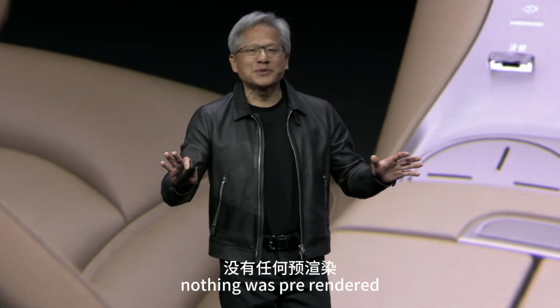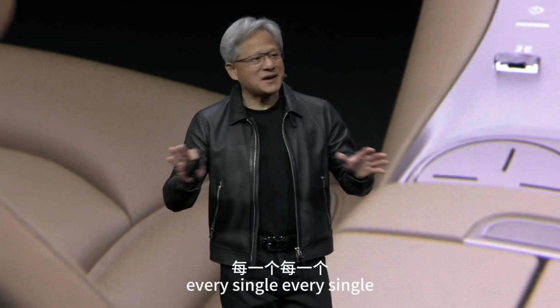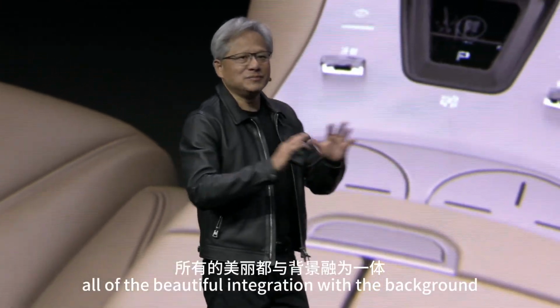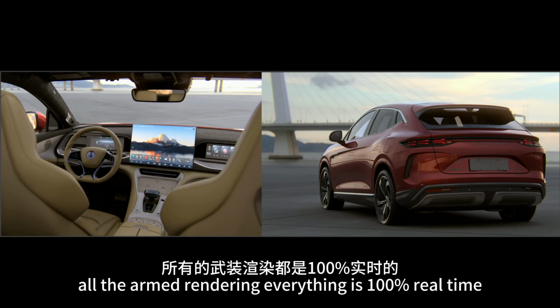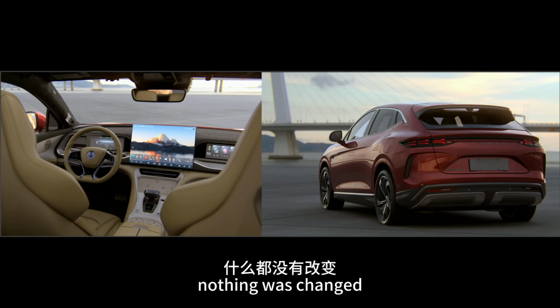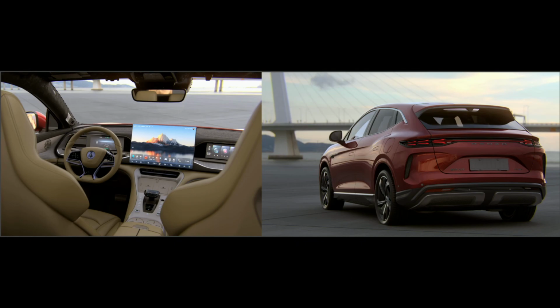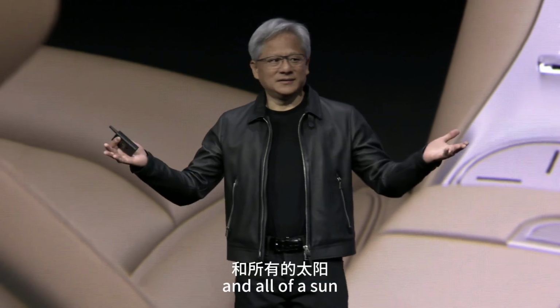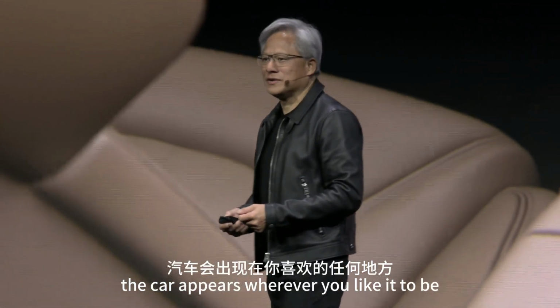Everything was rendered in real time. Nothing was pre-rendered. Every single scene that you saw was rendered in real time. Every car, all of the beautiful integration with the background, all the rendering, everything is 100% real time. The car is the original CAD data set of BYD. Nothing was changed. You literally take the CAD, drag it into Omniverse, you tell an AI, synthesize and generate an environment, and all of a sudden, the car appears wherever you like it to be.